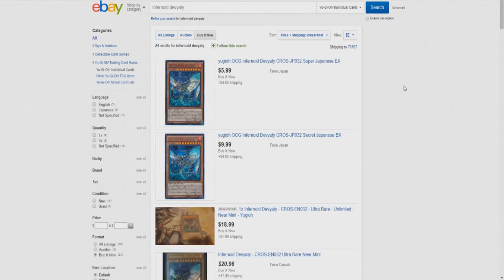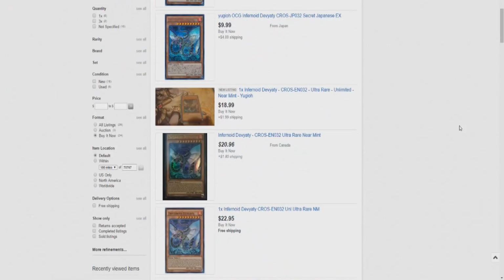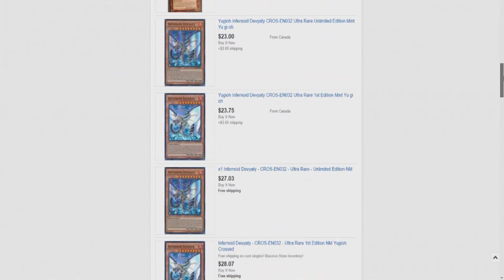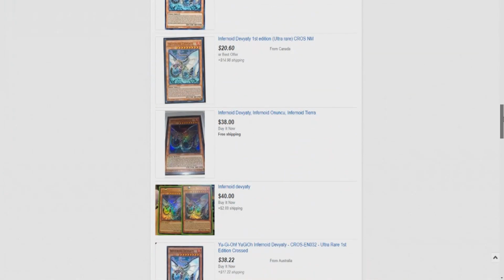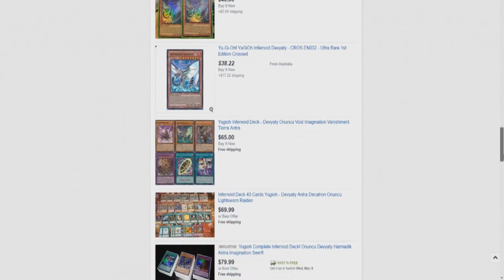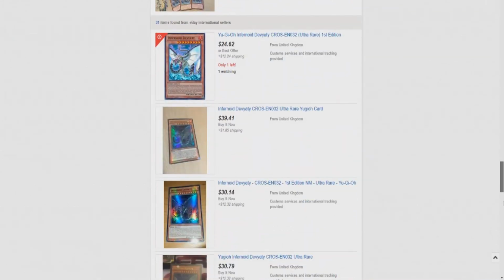And then we have Infernoid Devati. I butchered that dearly. I am not sorry. Lowest price is $20.96. You have one for $22.95. It doesn't really exceed $30. Actually, the moment I say that, this thing proves me wrong with $38. Make sure I didn't read it wrong with the name. So it proved me wrong, $38 right there, but it's roughly around $30.